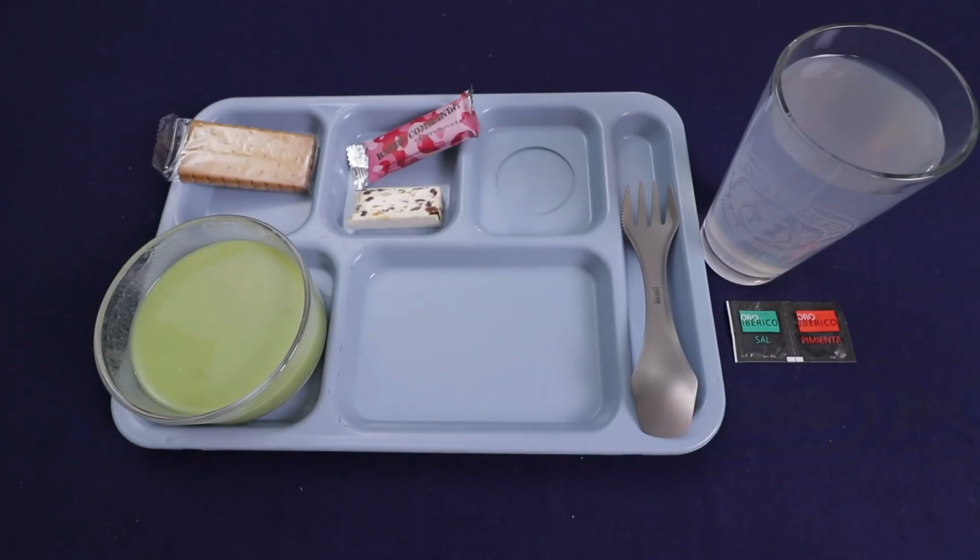A little bit sweet, has a nice nougat flavor, kind of dense. There's a lot of different fruit in there, and you really can't pick out which one is the most predominant. They all kind of just blend together.